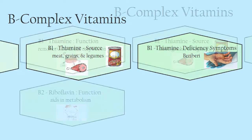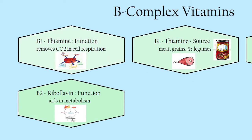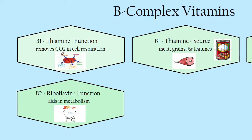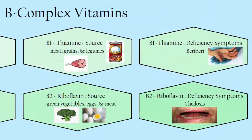Riboflavin's function is that it aids in metabolism of macromolecules. It can be found in green vegetables, eggs, and meat. One of the deficiency symptoms is chelosis.